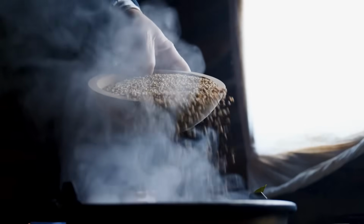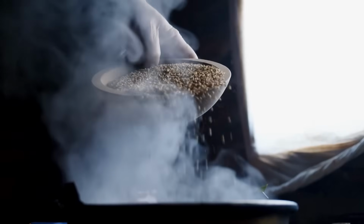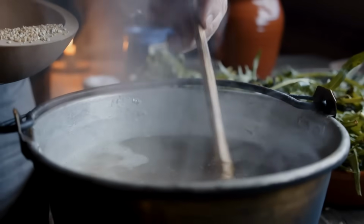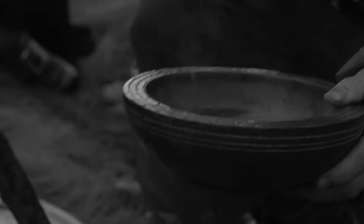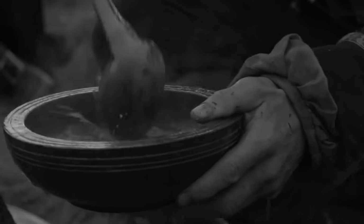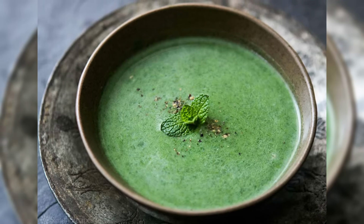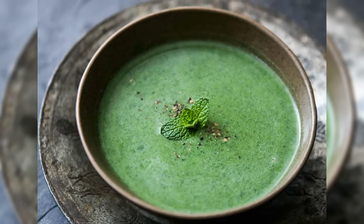Barley was often added to make the soup more filling and substantial. The grain absorbed the flavors and provided much-needed calories, turning what might have been just green water into an actual meal. Nettle soup was particularly popular during Lent, when meat was forbidden and people needed plant-based nutrition.